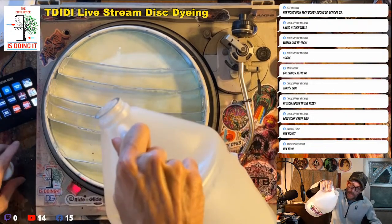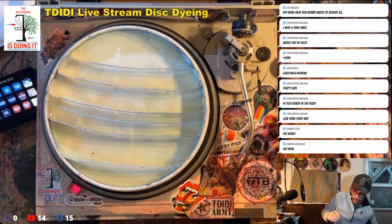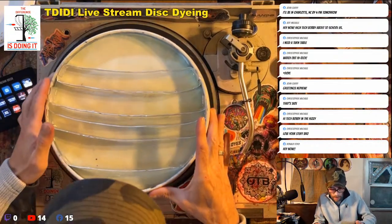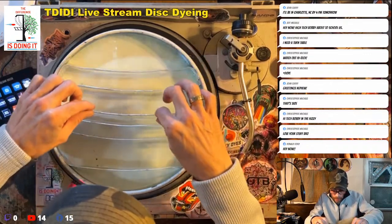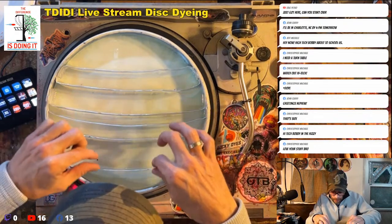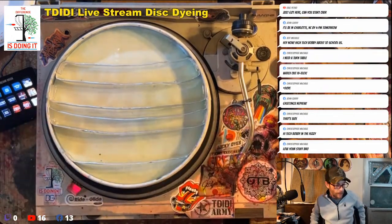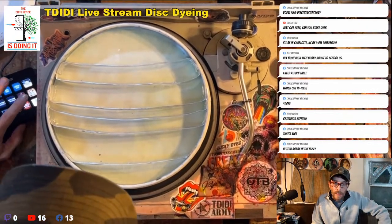I think that's gonna be good. Let me just cap this bad boy. Give it a little bit of swooshing, kind of level it out. And then I'm just gonna make sure that each one is fully submerged. Now I put a little curve in them so that I knew which way was going to be the bottom.